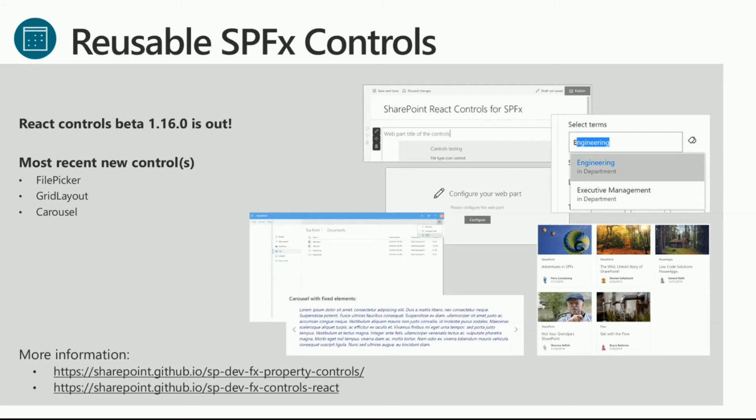So those are now, beta 1.16 is out. And there's the most recent new controls, rather, the file picker, a grid layout control, and then as well a carousel. So great to see that stuff getting added in, and a lot of different options and things you can do to play with. And those, again, are React-based controls. So for your React projects, check those out. It's a great resource to really jumpstart, speed up your development time, and also provide a very consistent experience for your users.